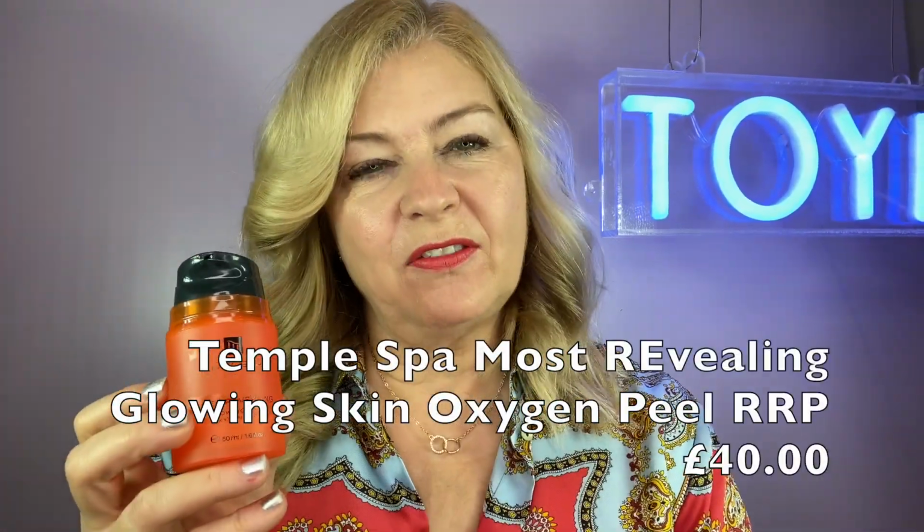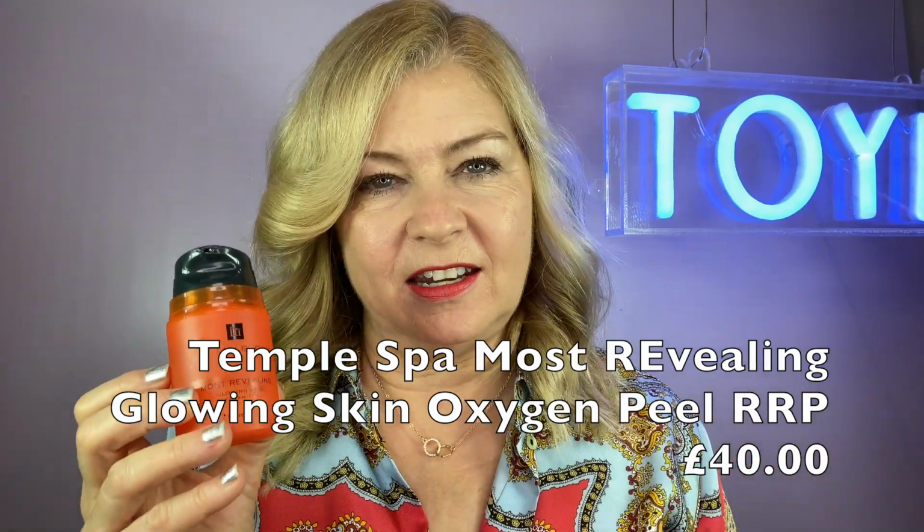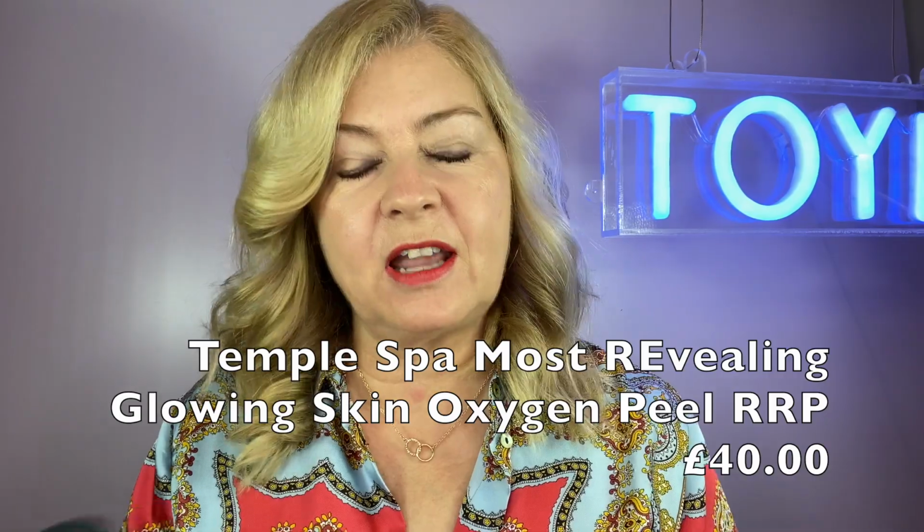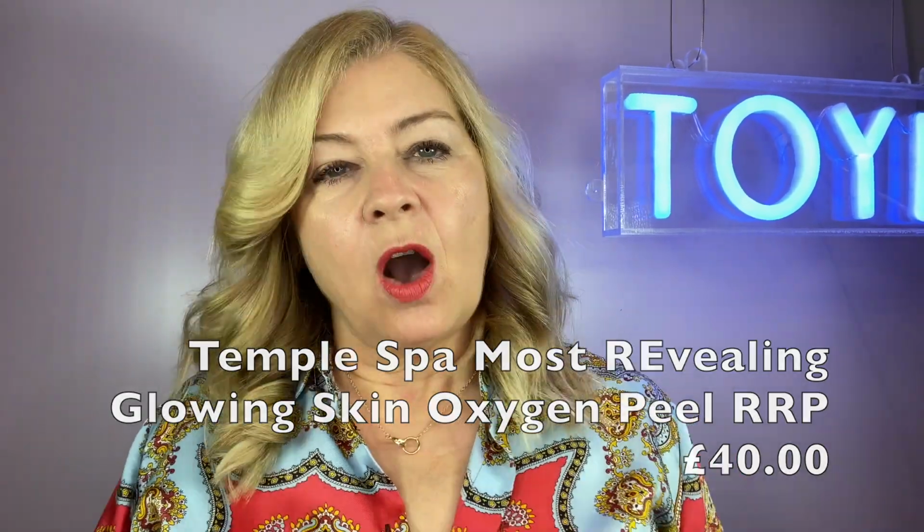Right, so here's why I love this product. It's got glycolic acid in it. Now, I have looked at all the acids. Glycolic is an alpha hydroxy acid, an AHA, and what it's going to do is just gently take that top layer of dead cells off. It's not going to hurt. It's really, really mild, but it's really, really good for us.